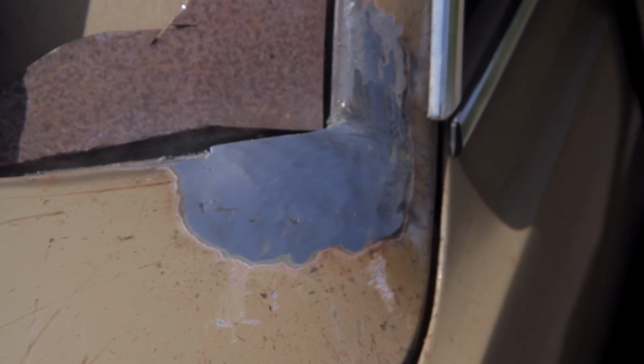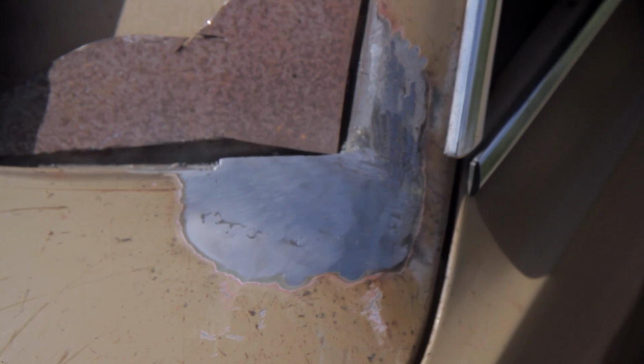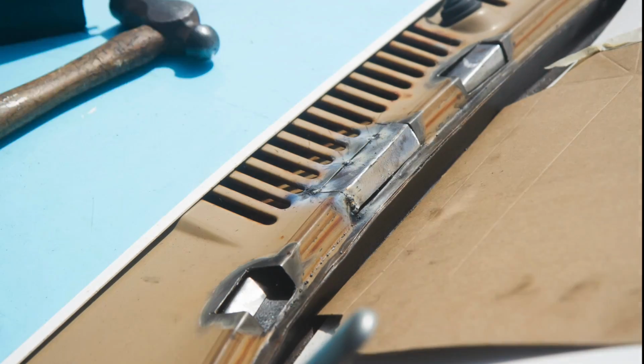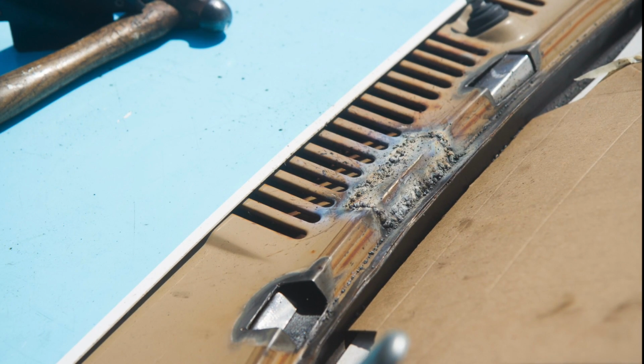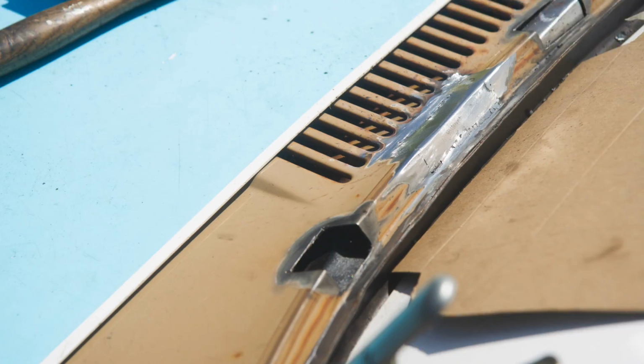Now this patch didn't go in badly. I really would have liked the welds to be better. I have gotten to the point where I'm not going to start bitching about the welder anymore, but the slag that it produces really does make things awkward here. To get really clean welds is sometimes very, very difficult. You literally have to clean off the smoke, the kind of powder that it leaves behind between each weld.